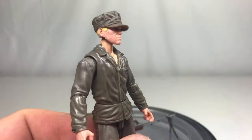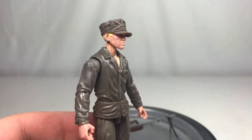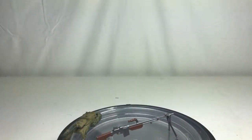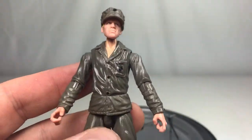Let's get the head on the body. He also comes with a helmet, too, so if you didn't want to have him with the hat on, this is what he looks like with the hat on. And you can just lift that up if you want to. Marine logo on there, USMC Marine logo on the pocket. So there we go with that.